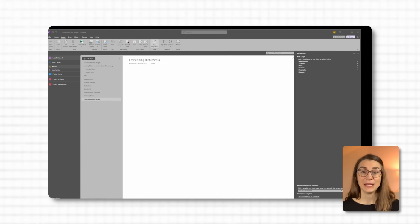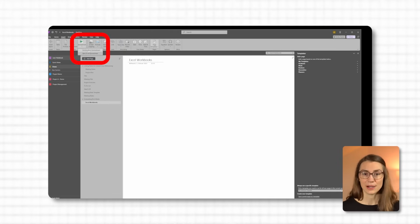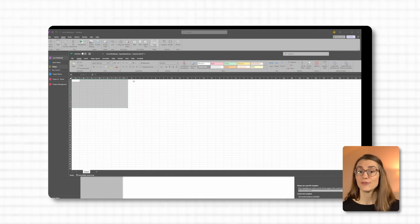Adding media is simple. For example, if you want to embed a video, go to the Insert tab and select Online Video. Paste the link and the video will appear right in your notes, ready to play. For files like PDFs or Word documents, just drag and drop them onto your page and OneNote will embed them instantly. You can even link live Excel sheets that update automatically as changes are made. Just go to the Insert tab and explore those different options under the Files area.